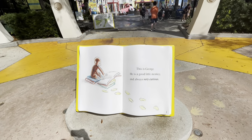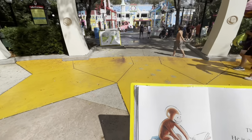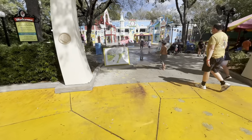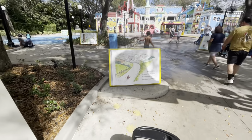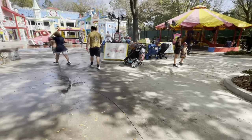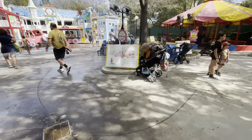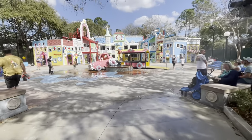This is George. He is a good little monkey and always very curious. And as you go through Curious George Goes to Town, you can read excerpts from his visit to town and all of the trouble that George gets into while he's in town.